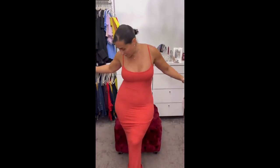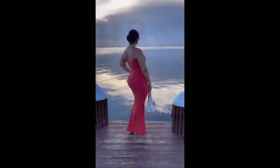The fabric used not only for the shapewear but for the dress is breathable and comfortable, and it's very stretchy. It just overall gives you a really nice figure that's very flattering for any type of figure.